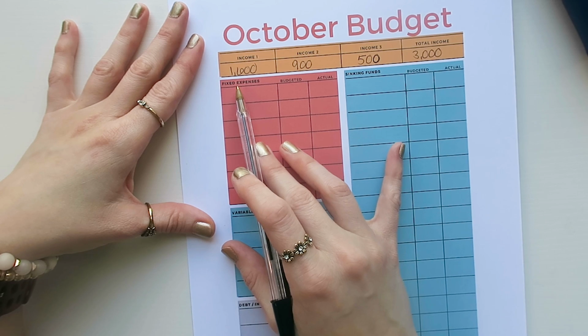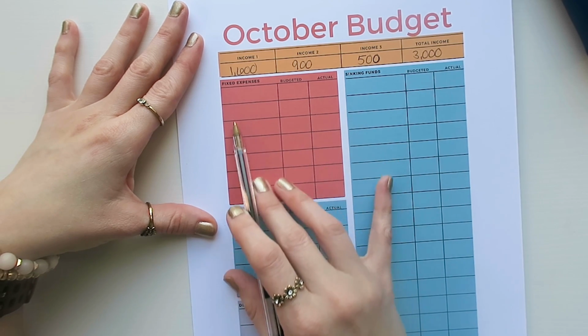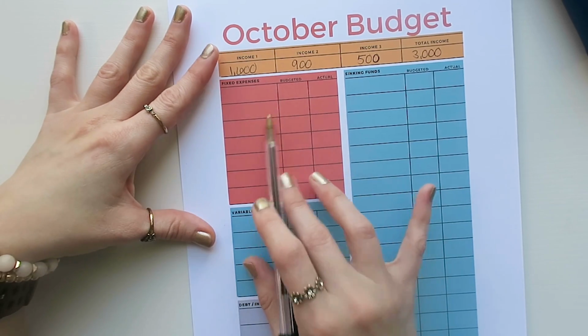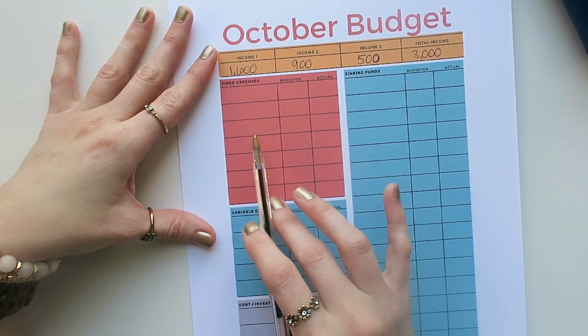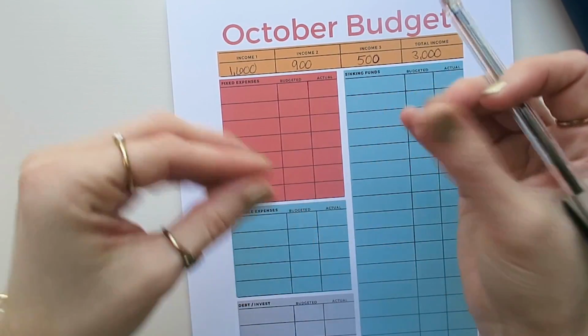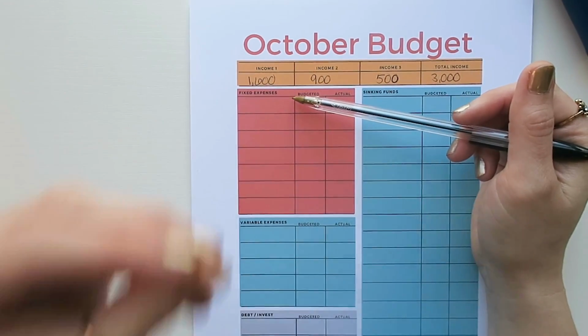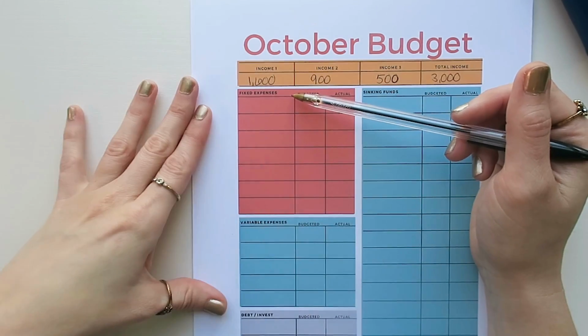Fixed expenses are anything like rent, electric. Those are the monthly bills that come every single month. You cannot do a lot about changing these bills unless it's a phone bill or something that you're paying a ridiculous amount for and you can kind of shop around for that. But fixed expenses are exactly what it sounds like. It's fixed and it's going to come every single month.